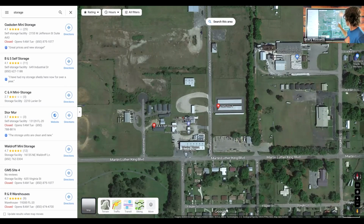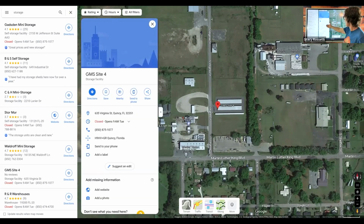Here's another storage facility, GMS site. Look, this has no website, no phone number. No, the phone number's here, but no website. So maybe this is a brand new facility. Maybe the manager sucks. Maybe the owner just hasn't figured out how to do this.